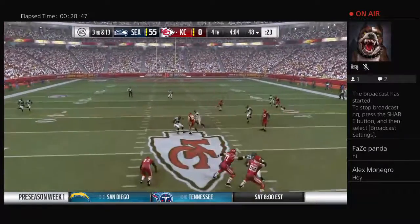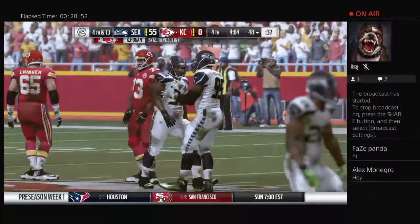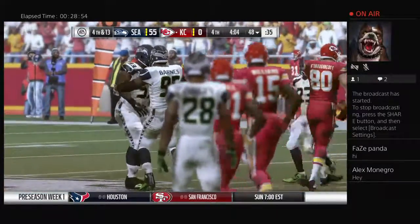Now on 3rd and long, they'll look to throw. He was looking for James O'Shaughnessy at tight end, and that'll bring up a 4th down.